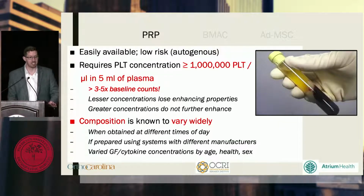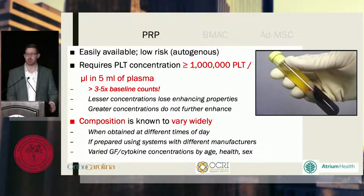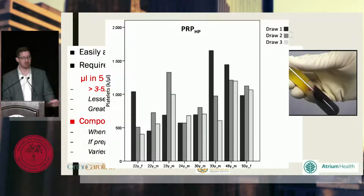PRP is an autologous option. Being harvested from venous access makes it easily available, but it does require, by definition, 3 to 5 times the baseline counts from serum. And interestingly, PRP composition is known to vary widely when blood from the same individual is obtained at different times of the day, or based on which manufacturer they're using. And furthermore, these growth factor and cytokine concentrations will vary by donor age, health status, and sex.